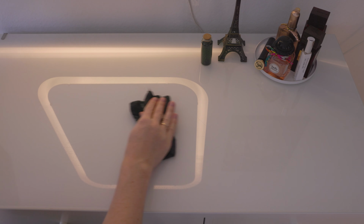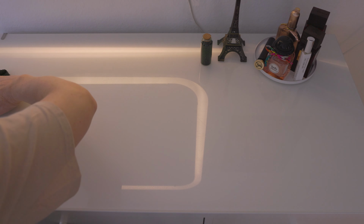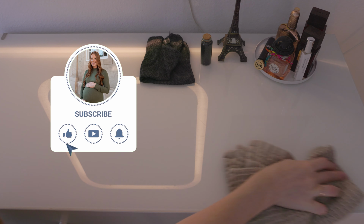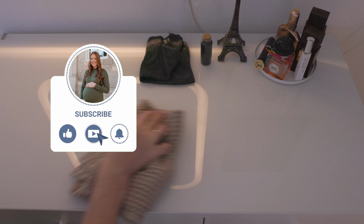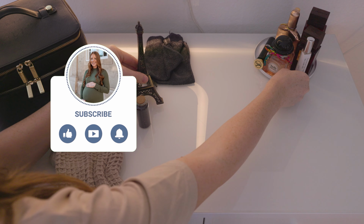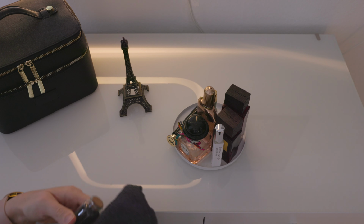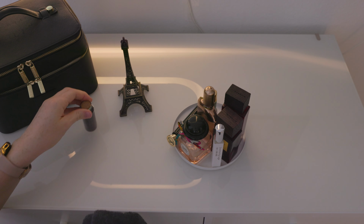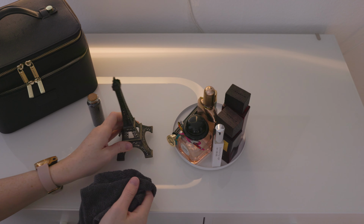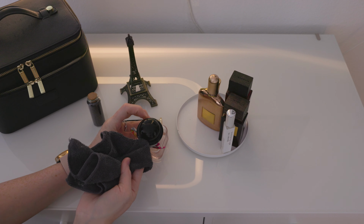Today we're heading into a small category, but where it still tends to get messy and overwhelming quickly. My makeup and perfume collection. I like to wipe everything down and give it a fresh start. My perfumes stay on a little tray, away from heat and sunlight, and that helps them last longer. Today I'm trying to declutter with intention and simplifying my beauty collection to only what I truly use and love.